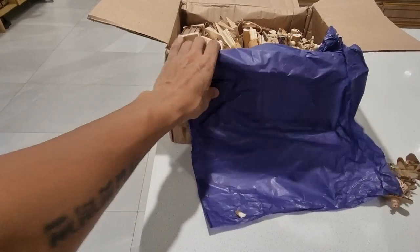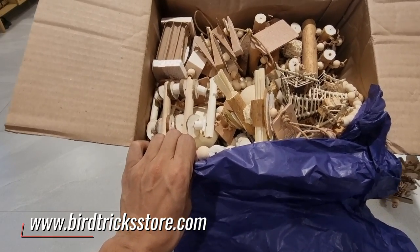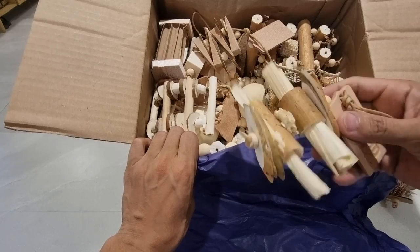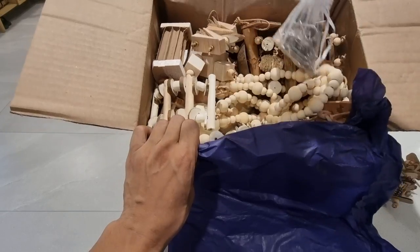Love it. Guys, if you ever need anything parrots, go check out their website. It's birdtricks.com. They have everything, literature, they've got bird food, and they've got toys like this. Oh, my birds are gonna love these. Oh, there's so much.